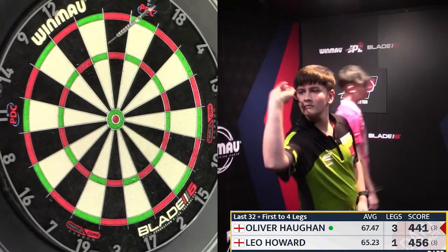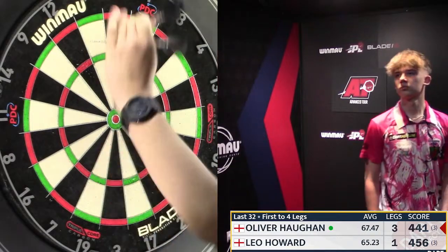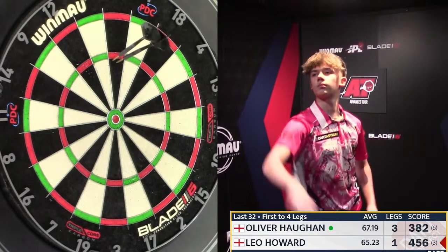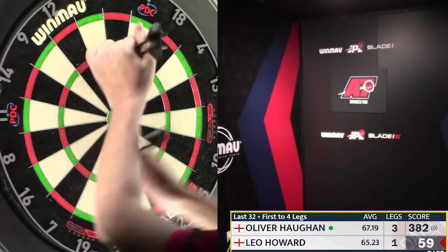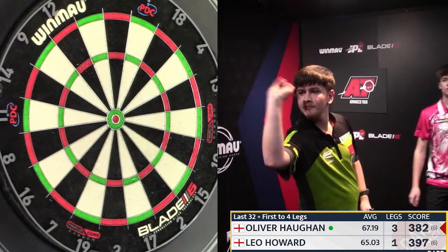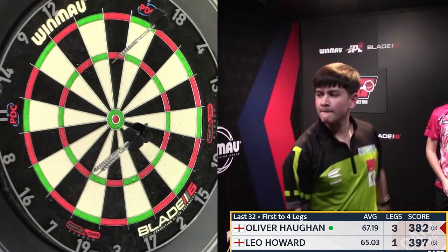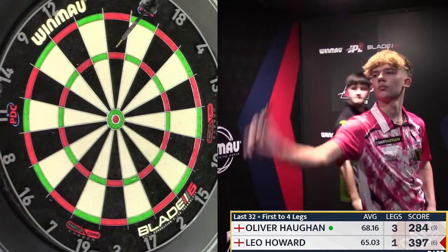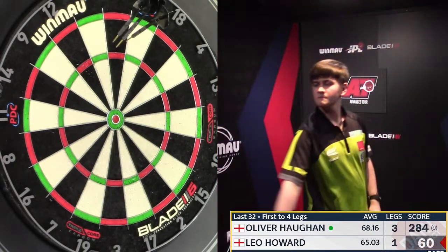Is the life still left in this round of 32 match? How will Leo respond? He responded beautifully to get it to 2-1 with double top at the first attempt after missing darts in the leg previous. And Oliver, businesslike in the way he's going about his 3-1 lead so far. It's not a victory until we get to 4, of course.